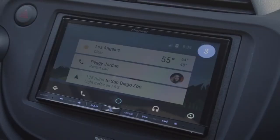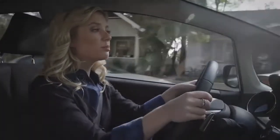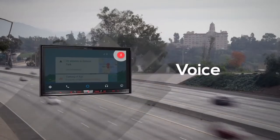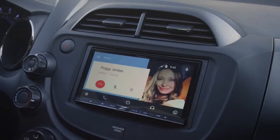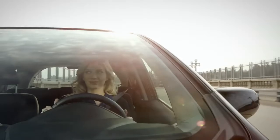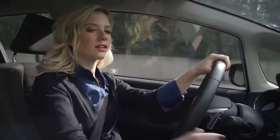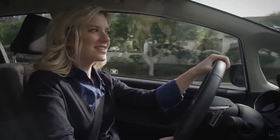Navigate to LAX. Navigating to Los Angeles International Airport. Play Home. Play Nova. Call Peggy Jordan. Calling Peggy Jordan, mobile. Hey Peggy, how was the meeting? Hey Gary, how are you? Here's the message: Hey, do you want to get coffee later? What time? Here's your text to Gary Armstrong. What time? Do you want to send it? Yes. Sending message.